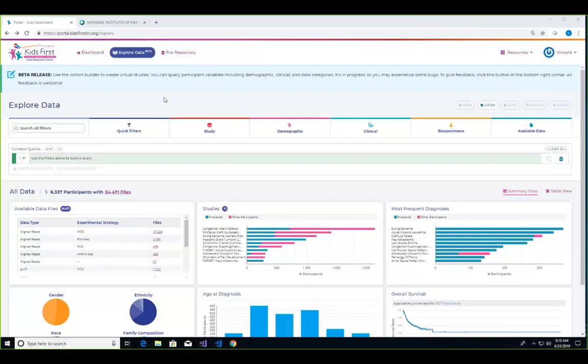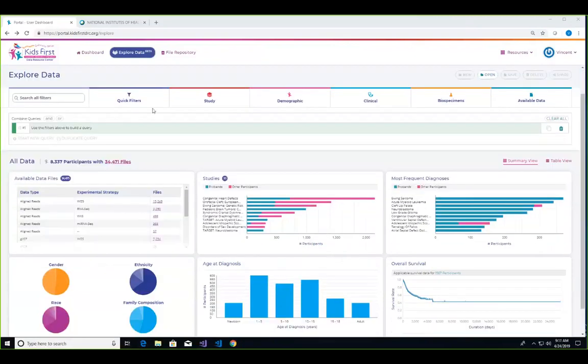So the cohort builder is made of 3 sections, essentially. The first one at the top is the filter section. In the middle, you have the query section. And then at the bottom, you have the results section. So the results section offers a summary view, the one that you currently see on my screen, and a table view that I'll show you in a few minutes.